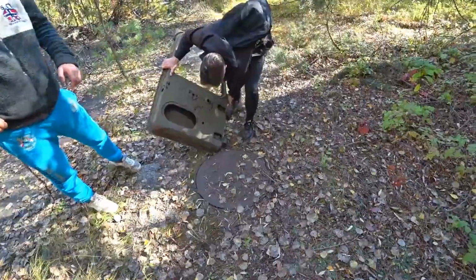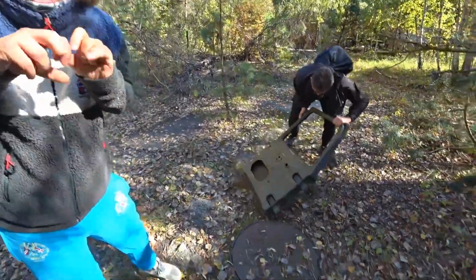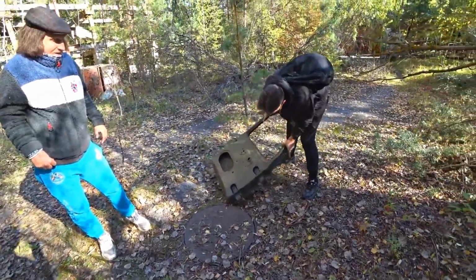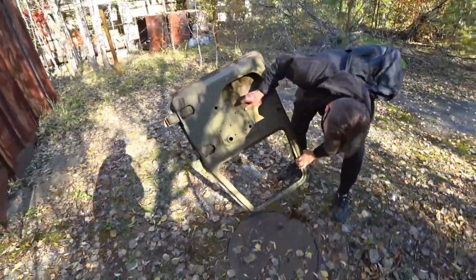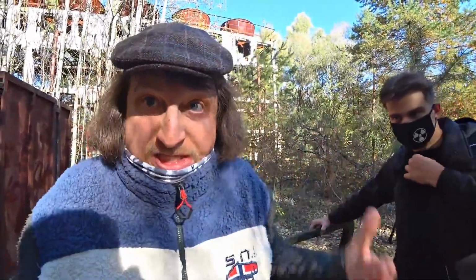Wow, Seuss can open the hatch without tools. Yes, but I don't know how. He uses nails. Vlad tries to open it. We are very interested in what is inside. Yes, try to pry it off. Is it possible? No, we will not open it. We must call Seuss. Next time we will come here with Super Seuss and explore the dungeons of Pripyat together.